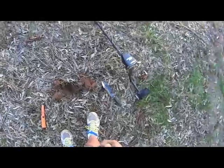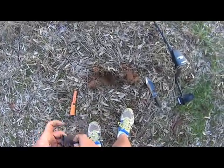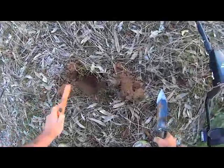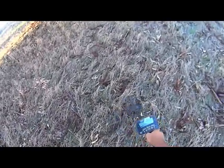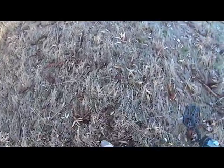But that's why I like these old sites. You dig all your targets. And as I said, I found an 1874 cartwheel penny and an 1897 cartwheel penny. Very old coins, great stuff. Get rid of some of these twigs and crap here. See what I've got.